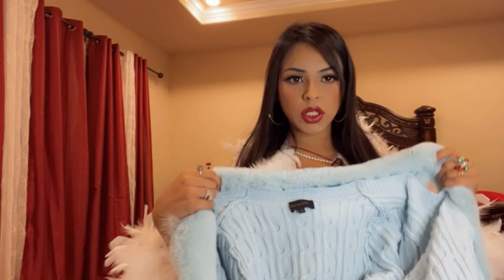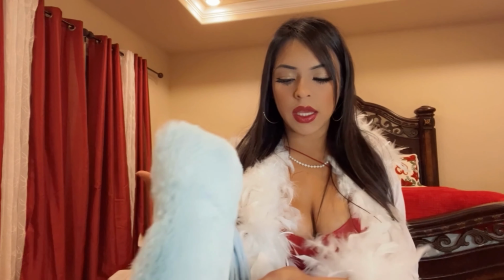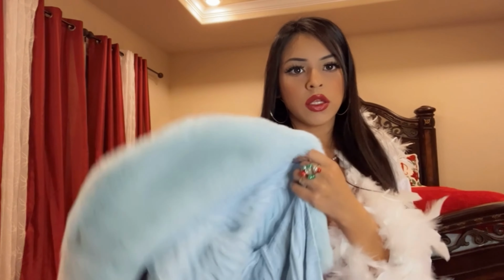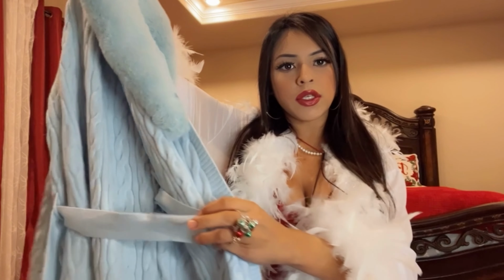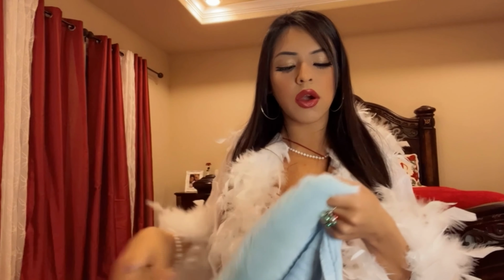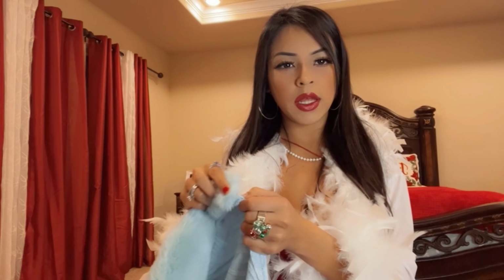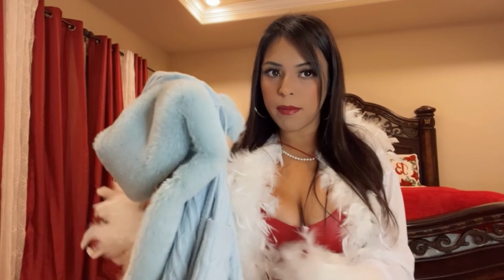So this next piece that I have for you guys is this gorgeous cardigan right here, and it is called Can't Be Bothered Cable Knits Cardigan. It is in the color light blue, and I did order this in the size small. So here is the cardigan itself. It's absolutely gorgeous. It does have this tie up here. What's really cool about this cardigan is that you can unbutton this furry part, like if you want to be a little bit more basic, I guess. Don't come at me for saying that, please.